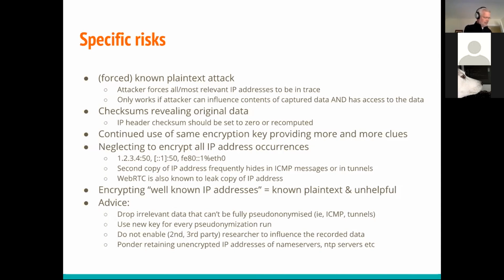The third one is, do not enable your second or third party researchers to influence the recorded data. As I said in the first bullet, if someone adds 4 billion packets to your trace, make sure that they don't do that. And finally, ponder retaining unencrypted, well-known IP addresses, like the IP address of your own name server.